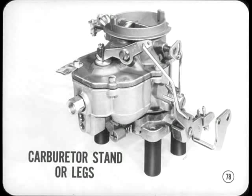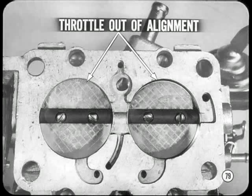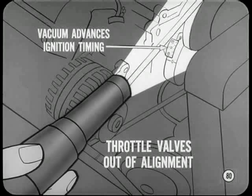Before the curtain comes down on this session, I want to warn you about the importance of installing a carburetor stand or legs to protect the throttle valves as soon as you remove a carburetor from the engine. It doesn't take much of a bump to nick them or knock them out of alignment. If that happens, you'll never get the two sides of the carburetor balanced or engine idle smoothed out. Here's a good clue to possible throttle valve misalignment. If, after adjusting idle mixture and speed to specifications, there's enough vacuum to advance ignition timing at idle, it means the vacuum port is uncovered. This could indicate that one of the throttle valves is out of alignment.